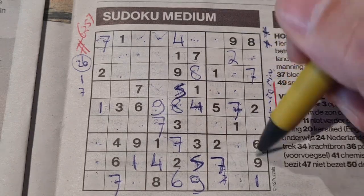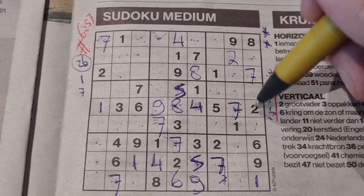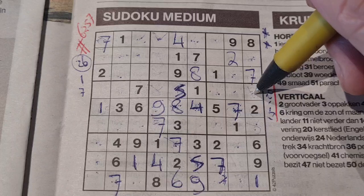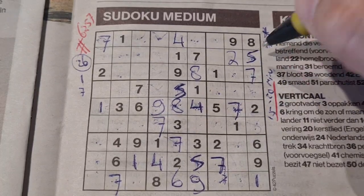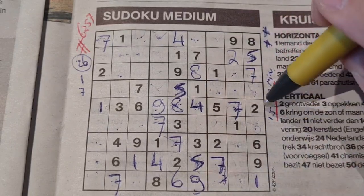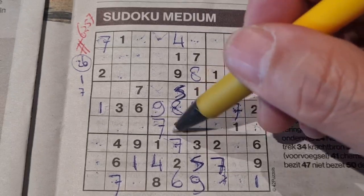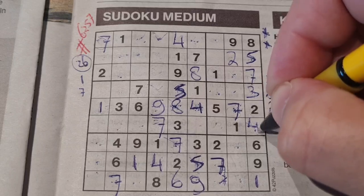Three missing numbers in this column, last column. One of the missing numbers in the last column is the number five. We have a five in this big square, so no five in these two boxes. So one box left for the five in the last column should be there. Two numbers left now in the last column: the 1, the 2, three is missing, and the four is missing. Three and four. We have a three in this row, no three there. Three should be here, and the four goes there.